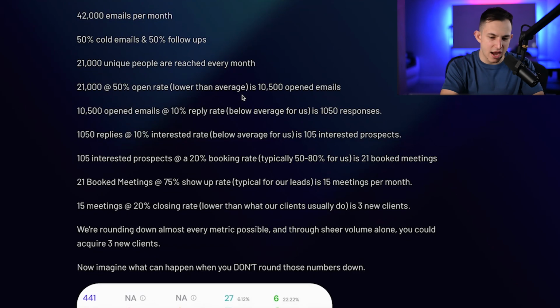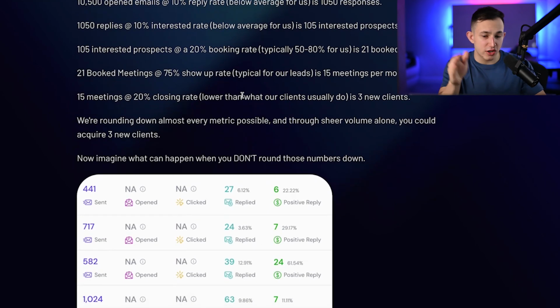15 meetings a month at a 20% closing rate, which is far lower than what our clients are doing, again, because of our funnel, is going to be 3 new clients per month. We're rounding down almost every possible metric like there is, and through sheer volume alone, you are still having a profitable funnel, okay? Now imagine what could happen when you don't round these numbers down.